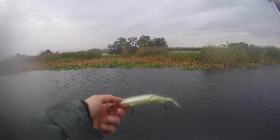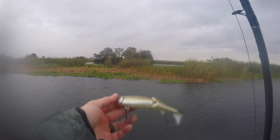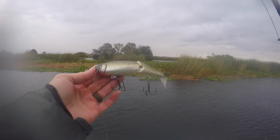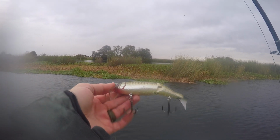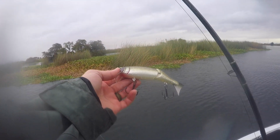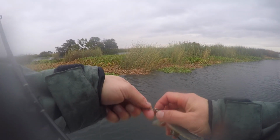So on a day like today, guys, I had on this wake bait. It's an older wake bait, but it's pretty quiet. And we got a little chop, and with the rain and little clouds, I'm gonna put on something louder. So I'm gonna go with the Mikey. I'm gonna put on the Mikey Senior and see if that makes a difference.